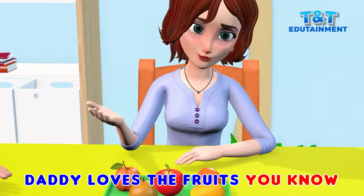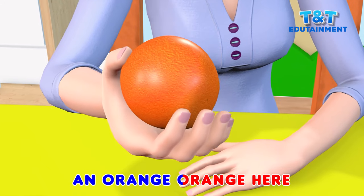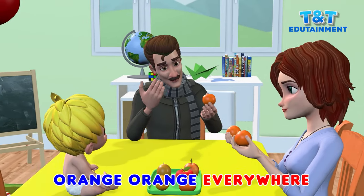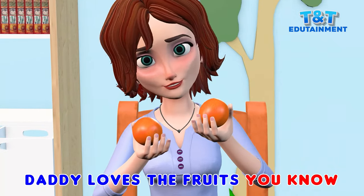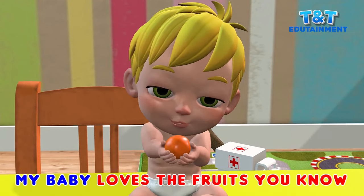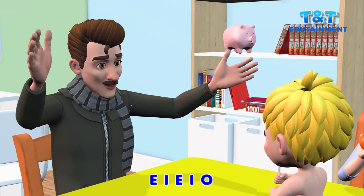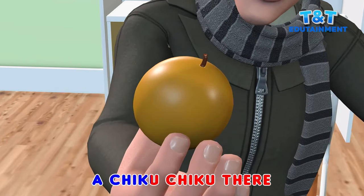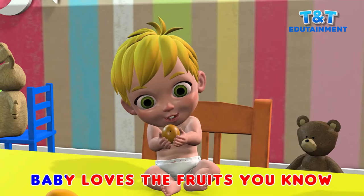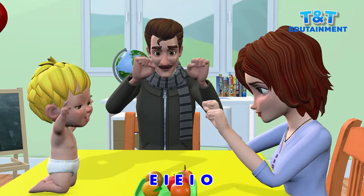Daddy loves the fruits, you know. E-I-E-I-O. An orange, orange here. An orange, orange there. Orange here, orange, orange there. Orange, orange everywhere. Daddy loves the fruits, you know. E-I-E-I-O. My baby loves the fruits, you know. E-I-E-I-O. A chicku chicku here. A chicku chicku there. Chicku here, chicku there. Chicku chicku everywhere. Baby loves the fruits, you know. E-I-E-I-O.